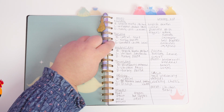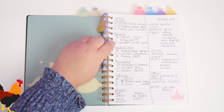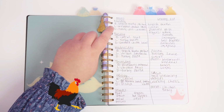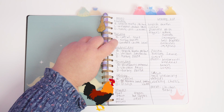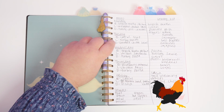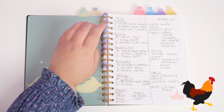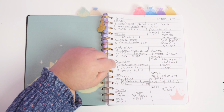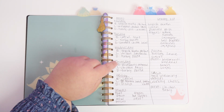For dinner, it's shredded chicken salad. So I'm going to have the same lettuce, tomatoes, cucumbers, whatever you like on your salad. And again, using the chicken you already have, quick, easy meal. You're just adding a few things to something and not re-cooking all of these meals over and over again. And so you can see it kind of continues down. And I'll show you another example.